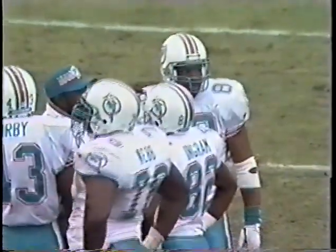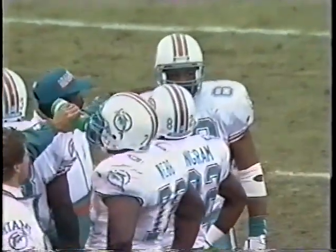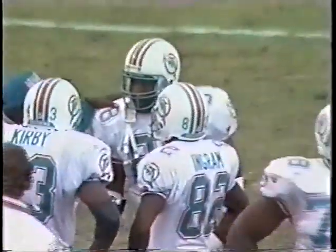We're at Foxboro. It's sold out, and there's some speculation this could be the final game the Patriots will play here. There's a lot of speculation this team could be sold and moved, but right now the Patriots are standing tall, leading the Dolphins 17-10.